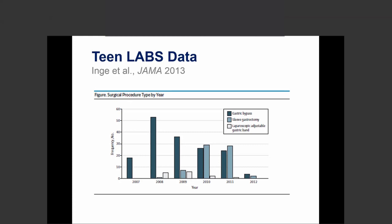Is part of the reason that the sleeve is taking off, just out of curiosity, that in adults, if they beat the surgery, they can convert to a Roux-en-Y? Is that something that's being done? Yeah, I don't think that was the original intent. I think what's attractive about the sleeve is that it takes less time to do. You know, the less you do, the fewer complications there are. And we've actually seen pretty astounding weight loss and comorbidity improvement with sleeve gastrectomies.